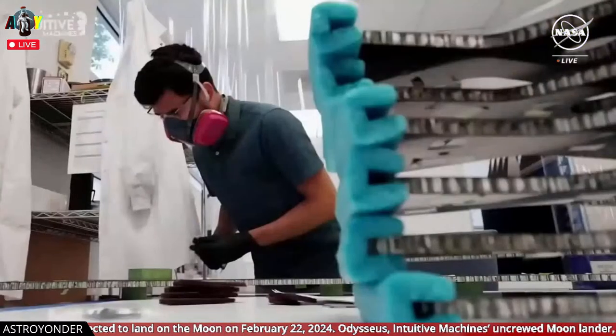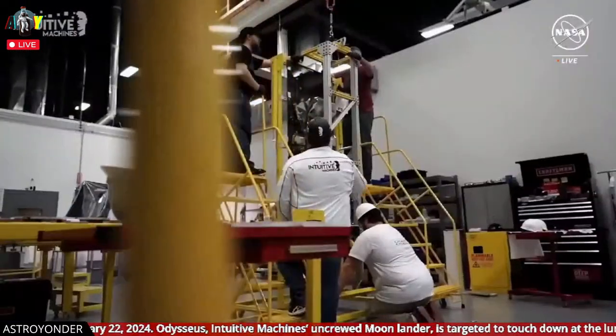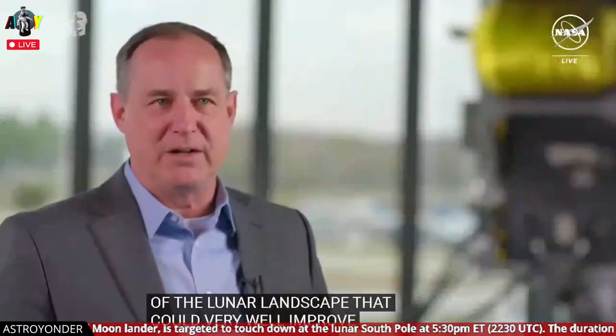Nova-C's structure is primarily carbon composite. We needed to build the lightest weight structure we could. That meant honeycomb aluminum core with composite face sheets, composite struts, and most importantly, a linerless composite propellant tank. Man, what a challenge that was.